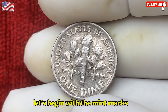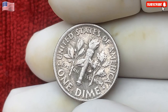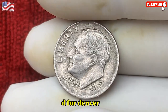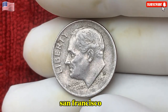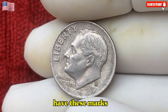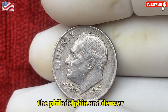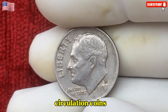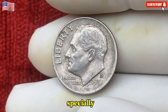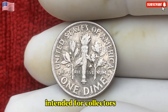Let's begin with the mint marks. On the obverse of the coin, just above the date, you'll typically find a small letter: P for Philadelphia, D for Denver, and S for San Francisco. Most 1987 dimes have these marks, which help collectors identify where they were made. The Philadelphia and Denver coins were standard circulation coins, while the San Francisco Mint issued proof coins, specially made coins with high-quality strikes and mirror-like finishes, intended for collectors.